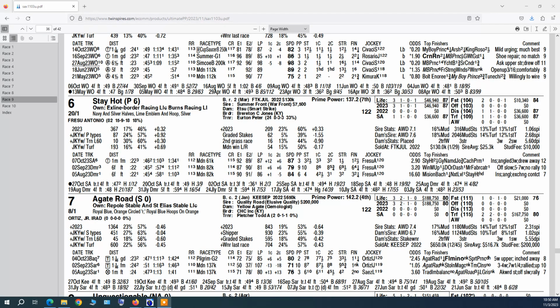This colt can improve. Ran a pretty decent race last out, only winning a maiden race. Hasn't been stakes tested yet, but this horse is going to be a good price and could be considered underneath, at the bottom of your exacta or your trifectas. Peter Eurton, he's won Breeders' Cup races in the past, Breeders' Cup turf races as well. So he's one to definitely be looking at.